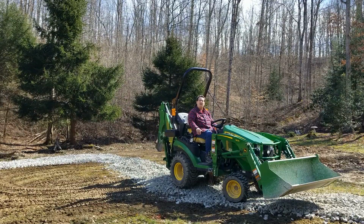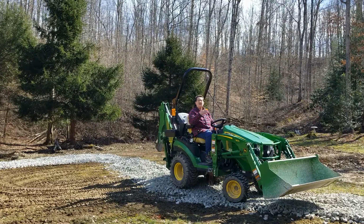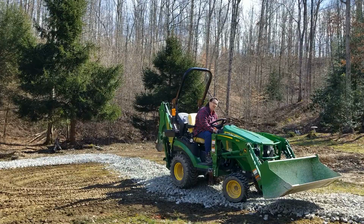Not sure how much he wants, but I'm thinking about 3 to 4 inches base there. And then he's going to put that other stuff on there. I'm going to let him come back and clean it up. I'm just kind of putting the groundwork down for him. You all have a blessed day.